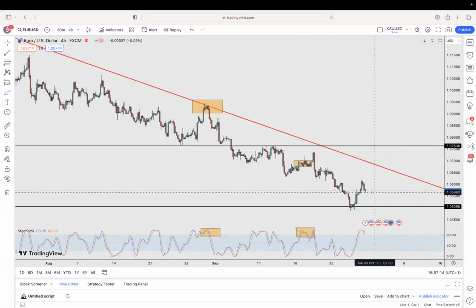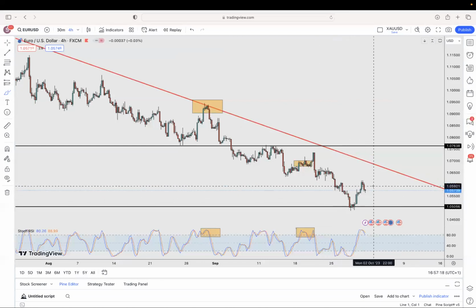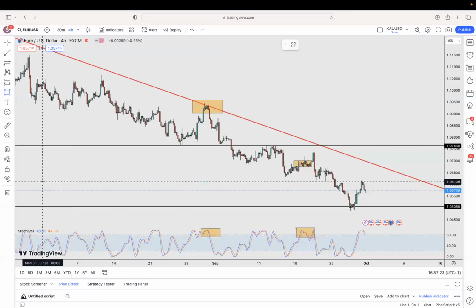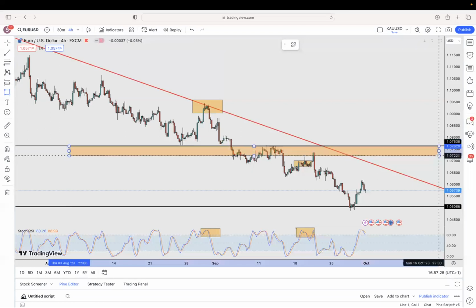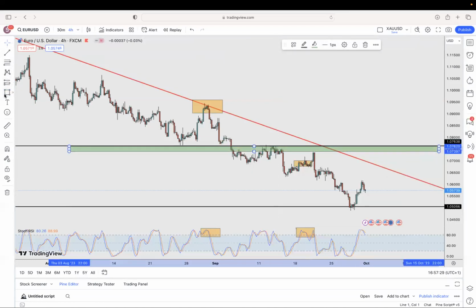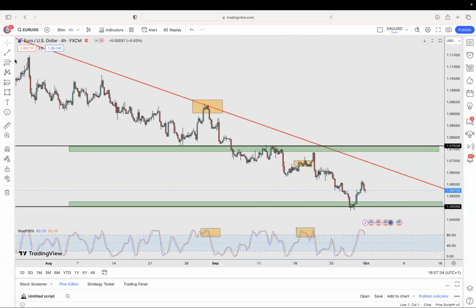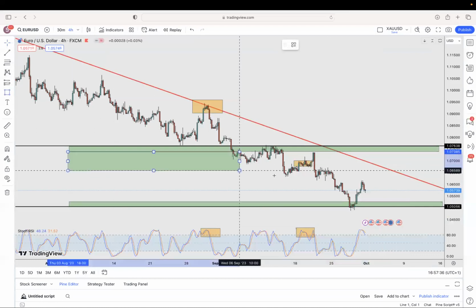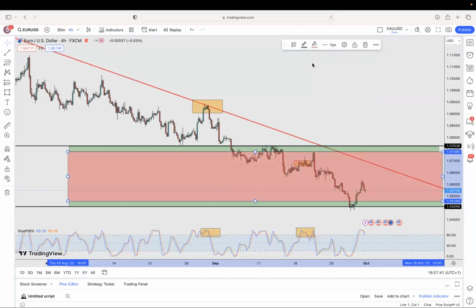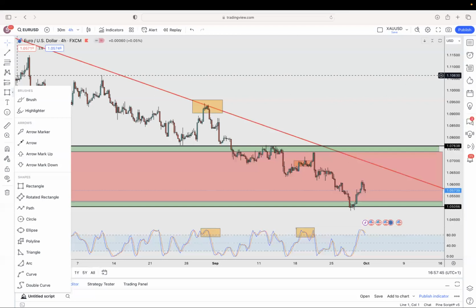Some people say, oh yeah, but look, it's rejecting here, we have a kind of support. No, it broke it very easily. So we are in the middle, and as you know, my rule is very simple. I'm gonna draw for those who missed it. We only trade near a resistance, okay, so here, or near a support here. And when it's in the middle, right here, most of the time we can't trade, because when we're in the middle like this, there is absolutely nothing to do.